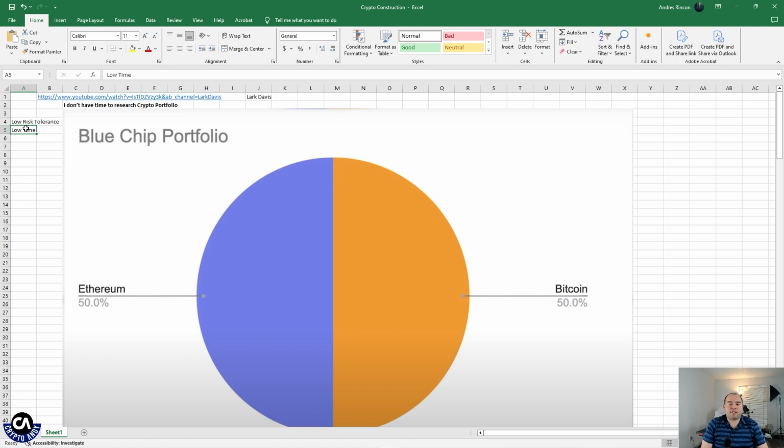And people, they just have Bitcoin and they have Ethereum, right? Those are the two main cryptocurrencies. So 50% Bitcoin, 50% Ethereum. This is very low risk. Not a lot of upside compared to other altcoins, but also, Bitcoin is going to be there for a long time. Ethereum will outlive many cryptocurrencies. It just will. So this is the first kind of portfolio, blue chip.